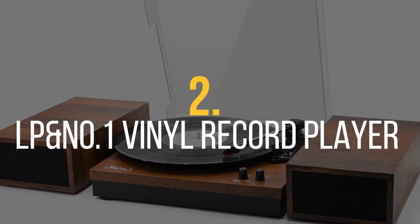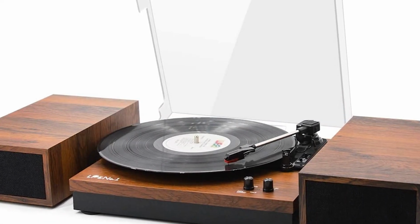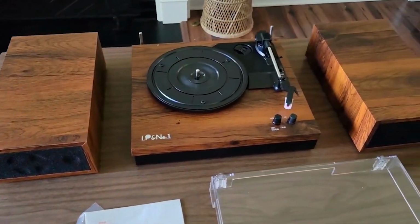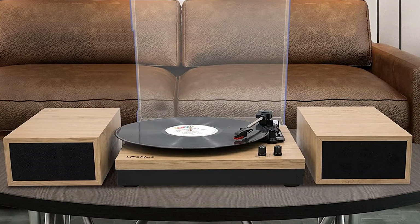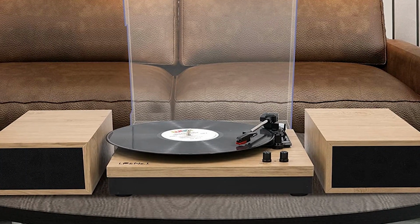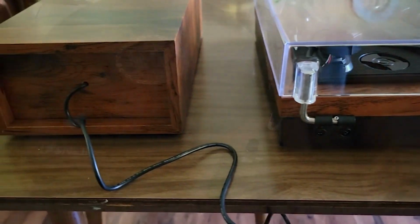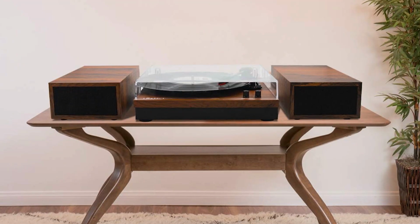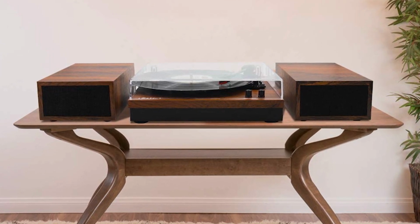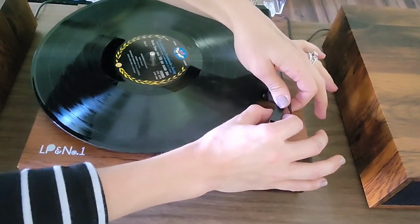2. LP and No. 1 vinyl record player. It has a turntable with a 3-speed belt drive. The vinyl collection is played at 33 1/3, 45, and 78 RPM. The vinyl record speed can be taken into consideration when choosing the rotation speed. When the record ends, it can be set to automatically stop using the auto-stop setting. It has a wireless Bluetooth turntable. You may wirelessly stream music from your phone, tablet, or other smart device thanks to the built-in Bluetooth receiver.